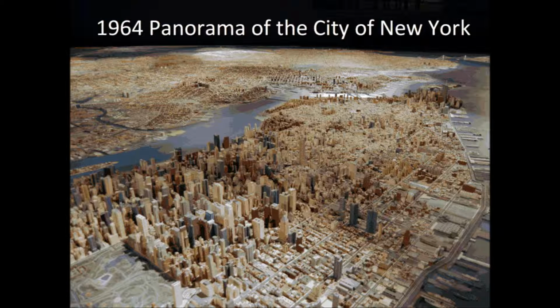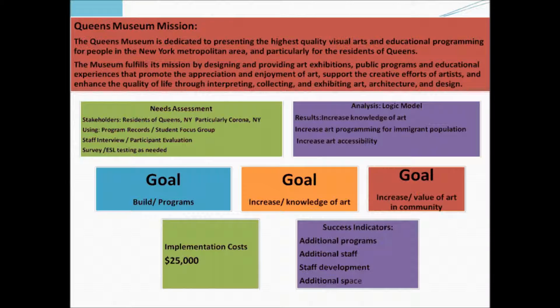This is a photo of an exhibit at the Queens Museum, the 1964 panorama of the city of New York. The Queens Museum presents artistic and educational programs and exhibitions that directly relate to the contemporary urban life of its constituents while maintaining the highest standards of professional, intellectual, and ethical responsibility.